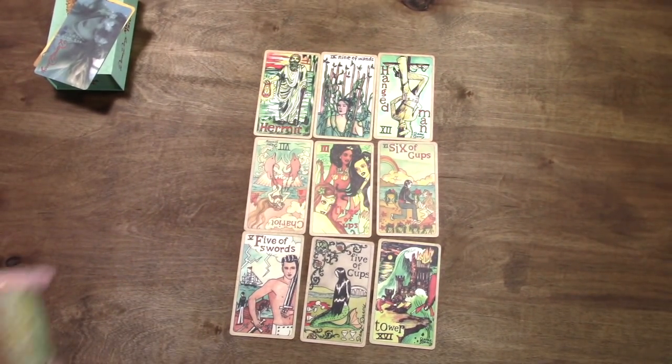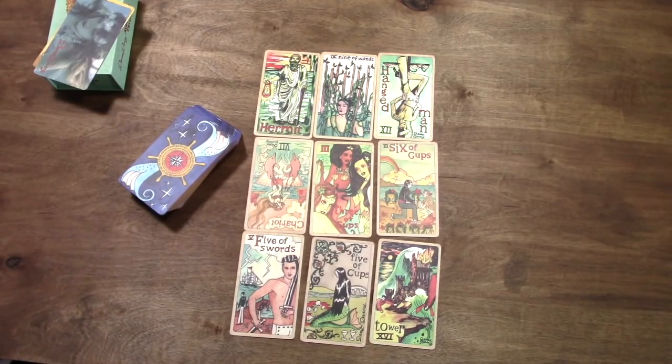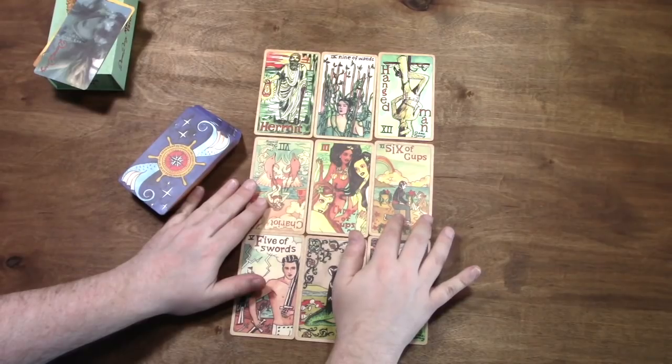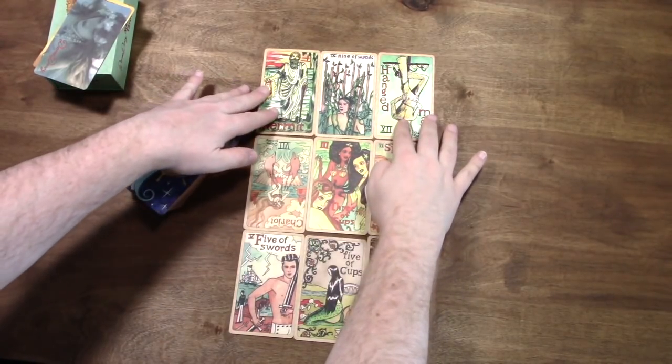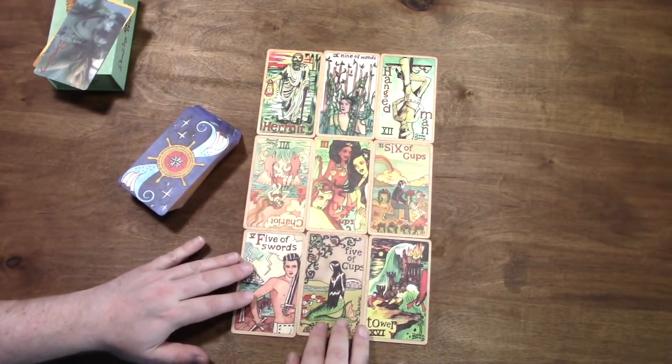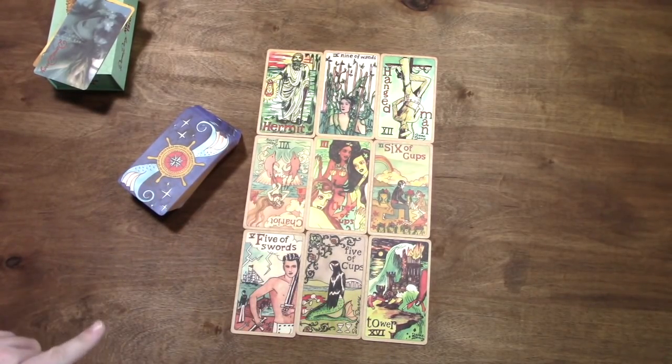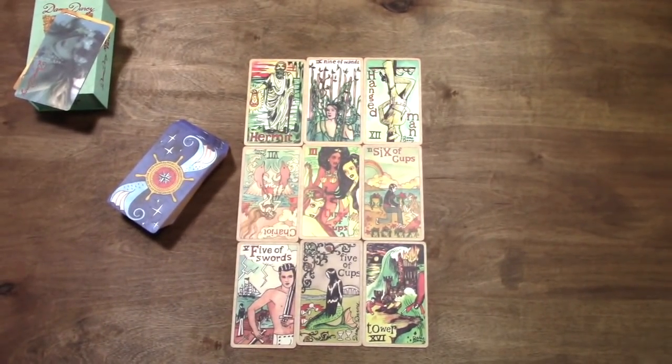So anyway, here's how it looks laid out. So yeah, this is a look at a couple new decks to me, and I think previous versions of this deck had a different border or no border, but I don't mind what's happened here. And I never had the original version, so it doesn't bug me. So yeah, that's what I have to say about that.